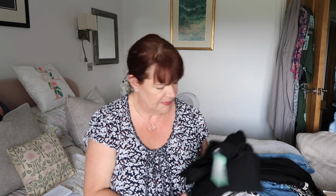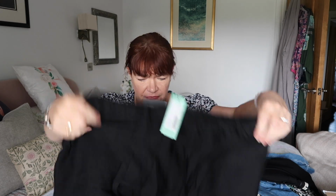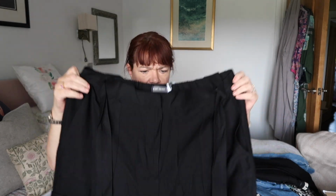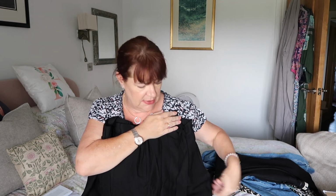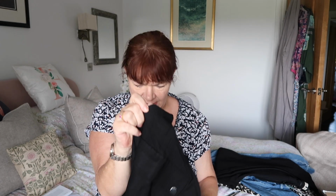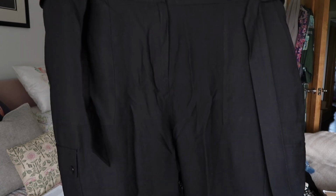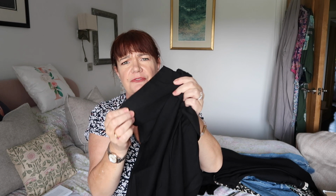And then, last but not least, there's more black trousers. These ones are by Mint Velvet. These are like a linen-y, sort of viscose linen mix, I would say. Don't know whether you can see much of them. They're like a cargo pant. They've got big pockets. They've got the pocket with the popper on the leg. Tie waist. Elasticated in the back, flat in the front. Oh, and they're cuffed at the bottom as well. They're cuffed at the ankle.